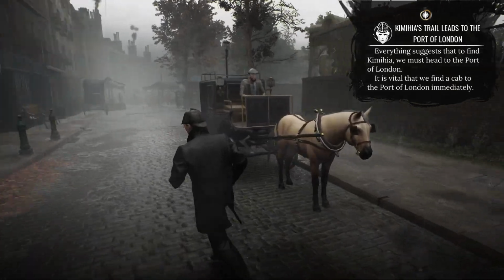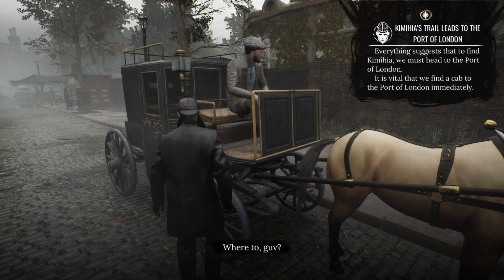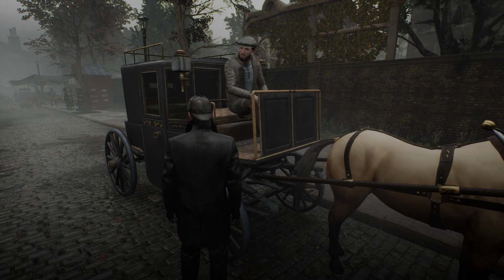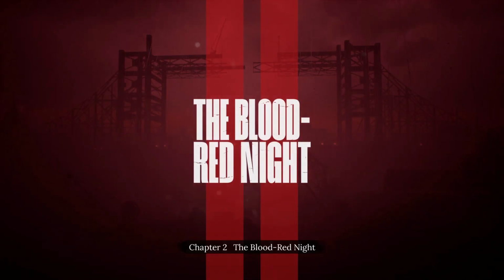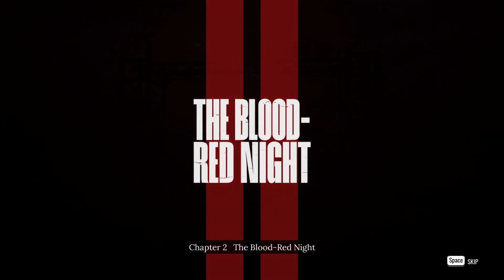You're a cabbie. Can we get to the place? Yes, okay. Where to, Gav? The Port of London, please. I will show you where to stop. The Blood Red Night. Chapter 2.